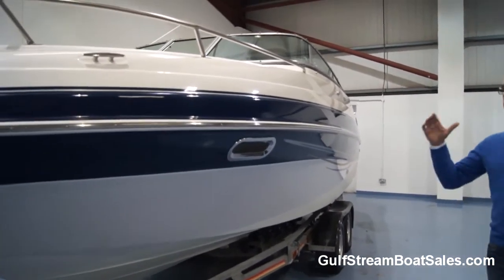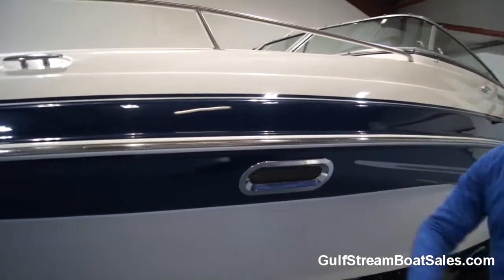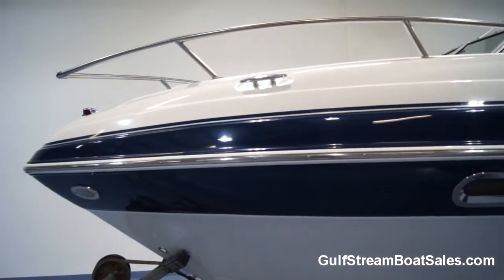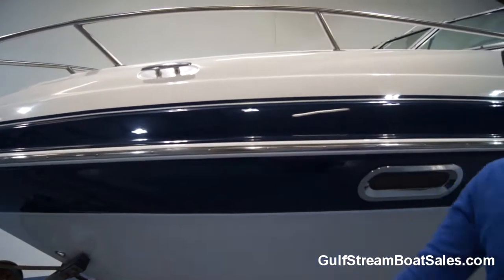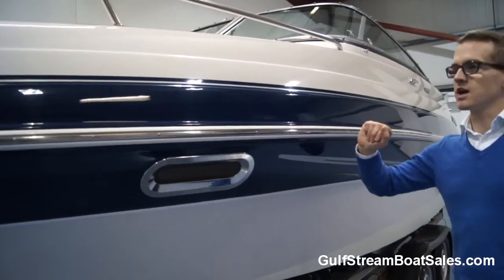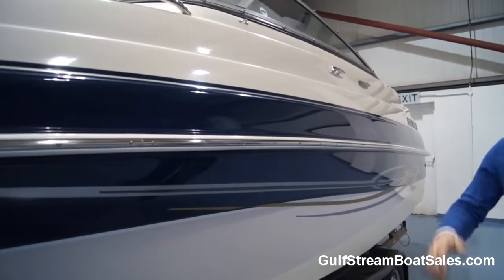Now that's included a hull compound and polish. So we've just brought the hull back up to like the original gelcoat finish. It is absolutely pristine, unmarked. The rub rail all the way around the boat's in perfect condition. The actual gelcoat itself is immaculate. There's a really deep mirror finish to it.